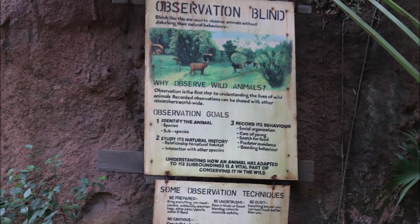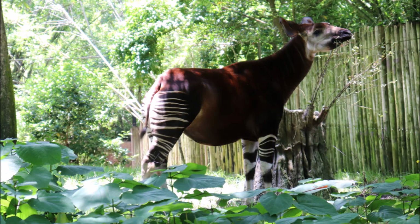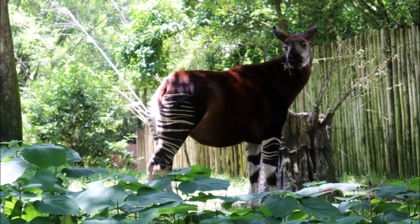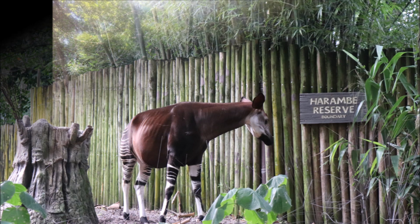Next, it was off to see the hard-to-photograph okapi. Except when it's time to go in, because the okapi is a notorious gate hugger, just waiting to go to bed. She kept making laps around the stump, waiting for the keeper to come and open the door.